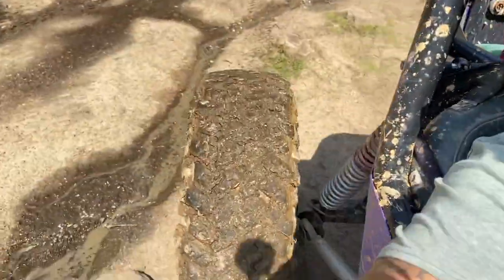The tire is full of mud right now. Oh, okay. Yeah, look at it. You want me to step on the tire and then step on your seat?